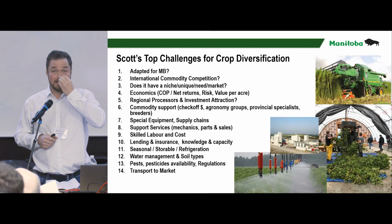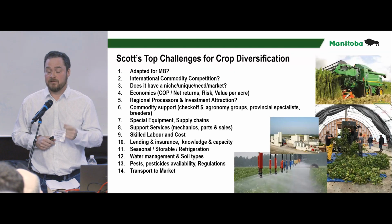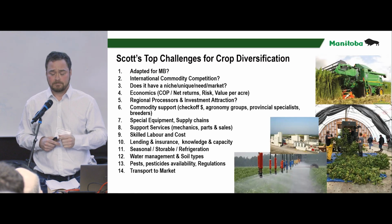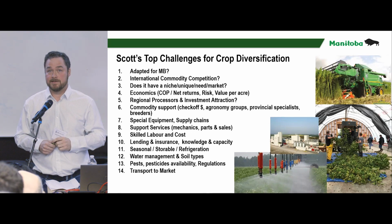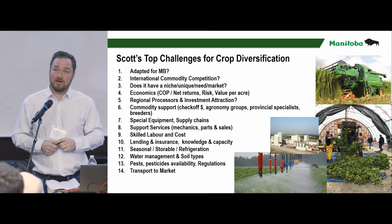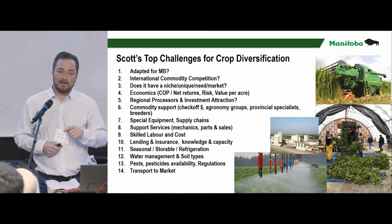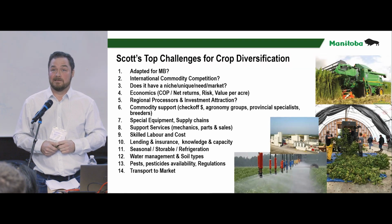So looking on to next, does it have the commodity support? We just looked at that. And this funds breeders, provincial specialists, agronomy groups, that sort of thing, which really helps the grower with their needs. Does it need special equipment? If you can look at the top there, we have a John Deere with some sort of new rig of a header to combine the seed heads of hemp, and then some sort of reaper system underneath to get the fiber. That would cost a lot of money and a lot of changes to your operation. So that can be a real kick in the butt.